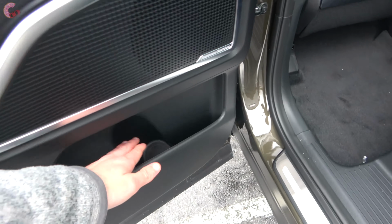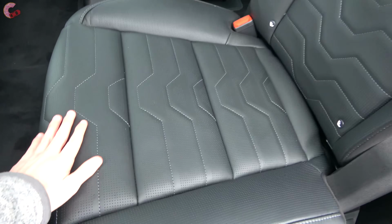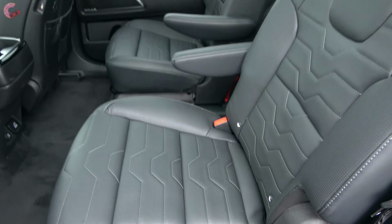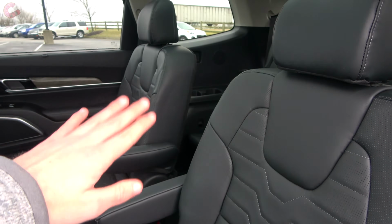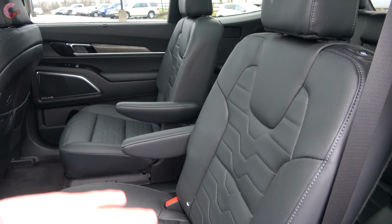Now down below that, we do have some door storage. And as far as the seat itself is concerned, it is a beautiful design. It has some more of that Napa leather with this beautiful stitching details going through it. And as you probably can tell, we do have the captain's chairs on this particular model. And that's because it is an option on the S models. But if you get the EX or LX models, you will have only the bench seat.